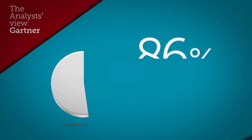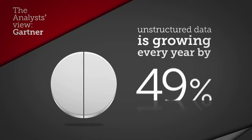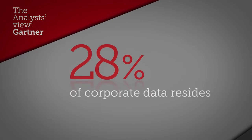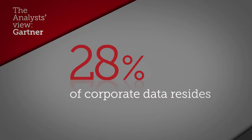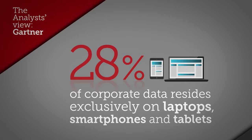Gartner says up to 90% of all data is unstructured. And it's growing fast, up to 50% a year. Gartner also says that 28% of corporate data is residing exclusively on laptops or tablets. It's unsecured and probably not protected.